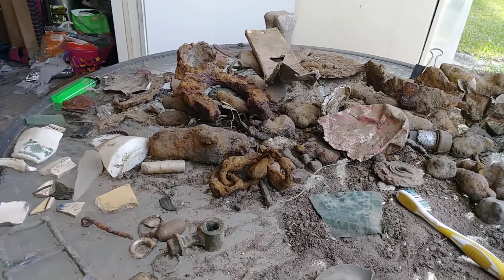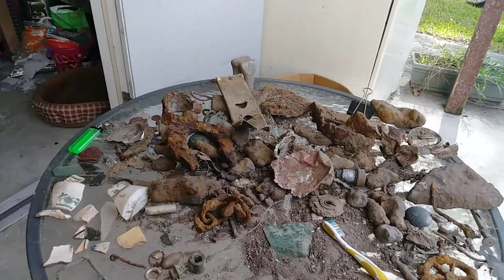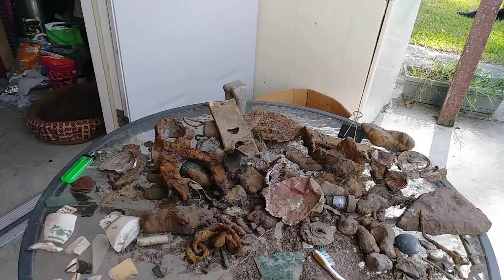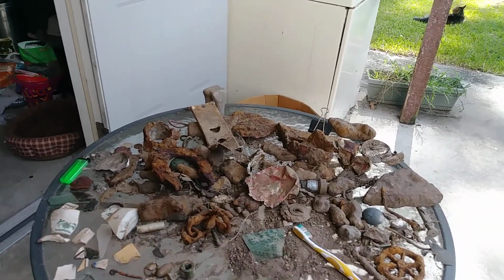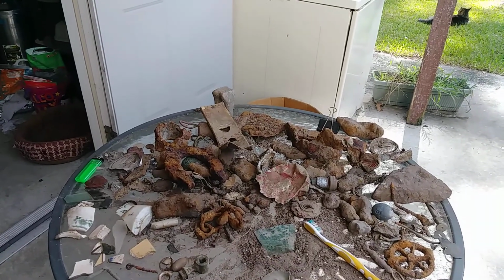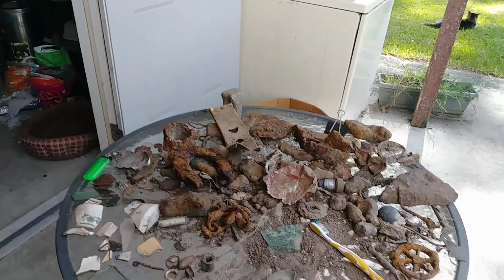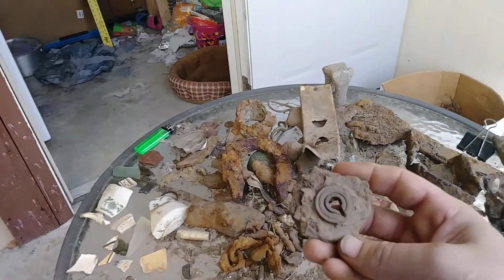So I don't know. I need to get me a smaller coil. I'm still hunting with the stock coil, and this place is obviously iron infested in parts. There's sections that's got iron everywhere. But listen to the old timers. They say that's where you're gonna find the good stuff, is in the iron. So I need to get me a smaller coil and go from there. But this here is pretty wild.